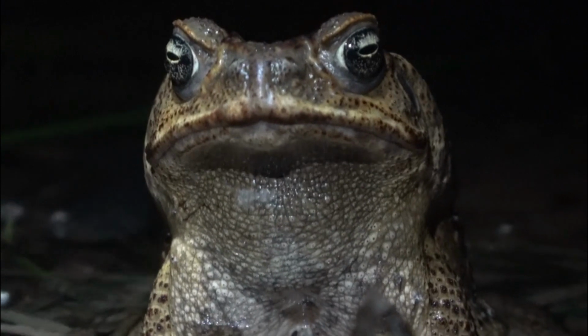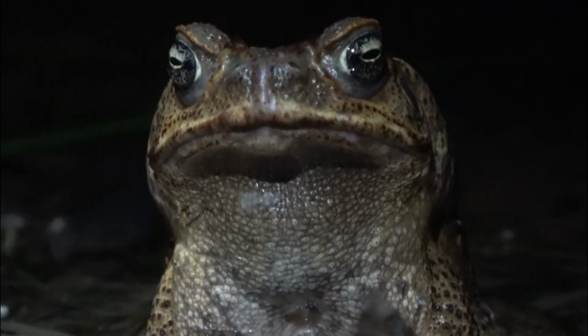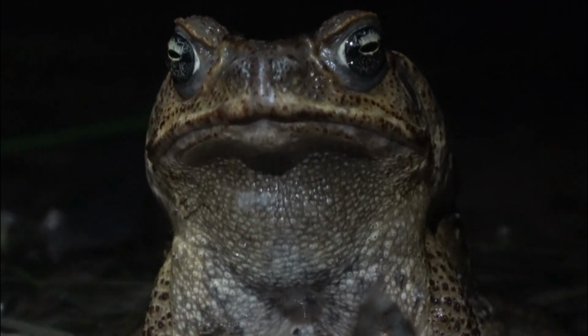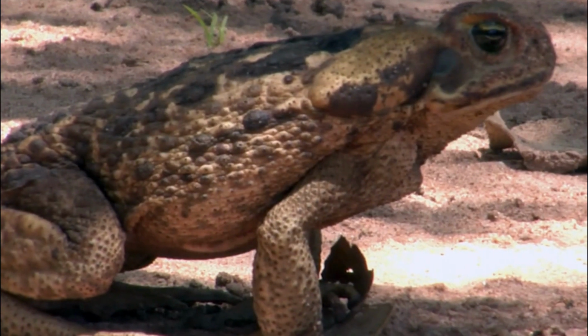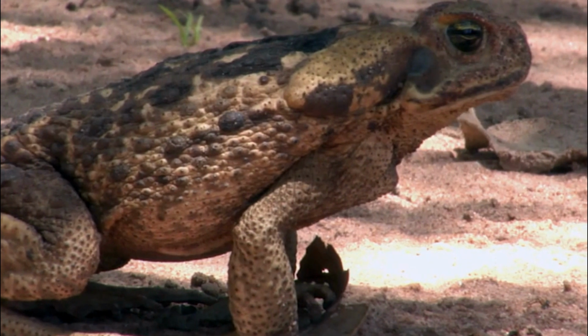The cane toad, Rhinella marina, faces several biological challenges in its introduced habitats, especially when it becomes an invasive species in new environments. These challenges contribute to the negative impacts it has on local ecosystems. Here are some of the main biological challenges faced by cane toads.